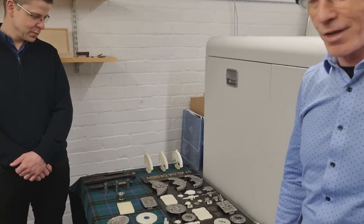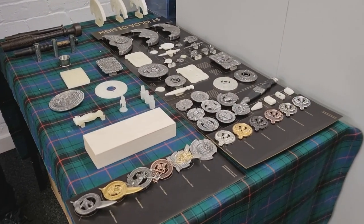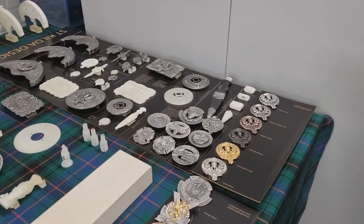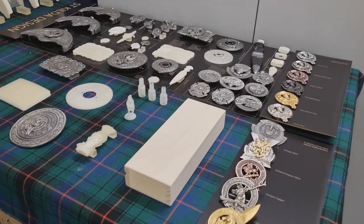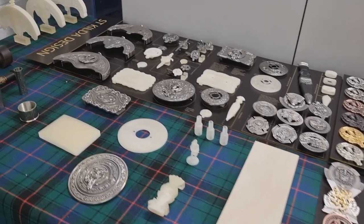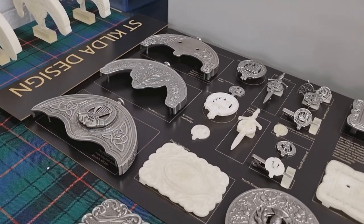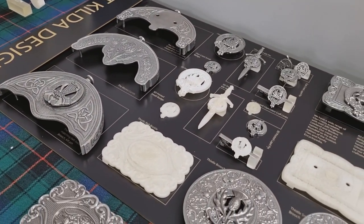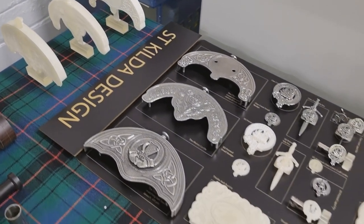So we're here in the design department for the cap badges, brooches, sporran cantles, skean dhus, etc. Jordan's here with Alistair. Here is just a selection of some of the work that we've done. You can see different finishes. The lighter coloured items you see here are the 3D prints, which are then used to create moulds for us to cast.